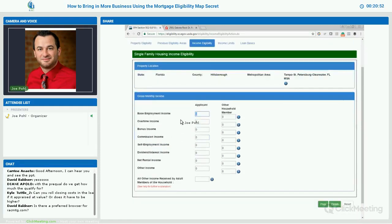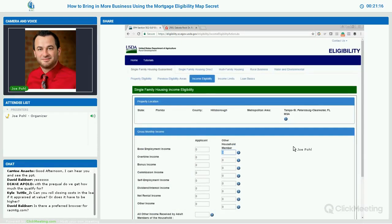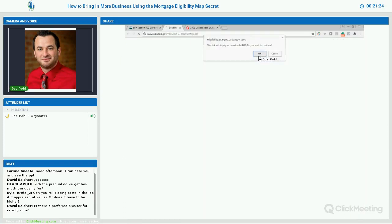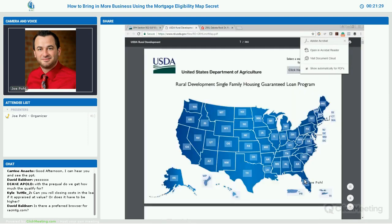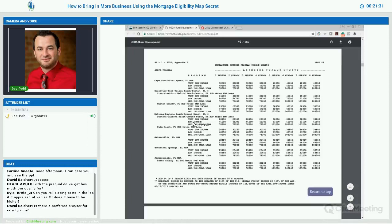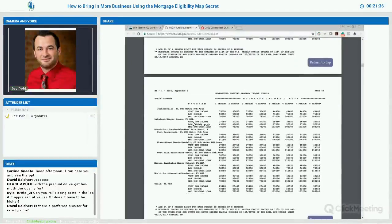And then you're just going to put in their base employment income, their gross monthly income, of your borrower, of their spouse. And then once you click finish, it will let you know if your borrowers are eligible for USDA financing, whether through the single-family housing guarantee loan or the single-family housing direct loan. I think that's a neat little tool as well. And like I said, they do the income limits as well. So you can go through here, click Florida. You can find by county, area, what the income limits are.